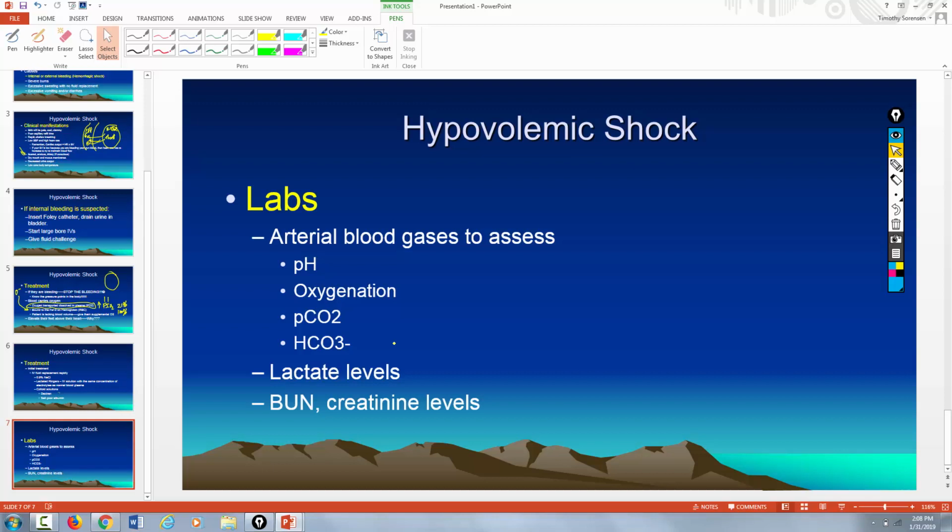And the other thing is that you want to check their blood urea nitrogen and creatinine levels. And again, you want to assess kidney function here. Remember that when you drop blood flow and blood pressure, you drop oxygenation, and that can lead to end organ failure. So you want to make sure that your kidneys are being perfused, right? You're getting blood flow to your kidneys, because your kidneys can correct any pH imbalance if you live long enough, right?